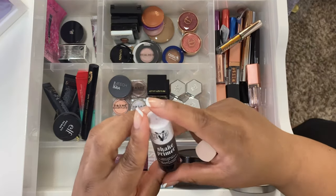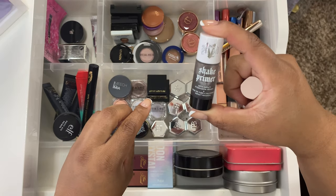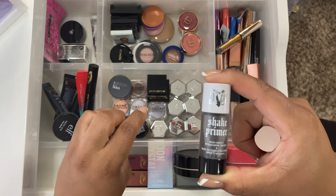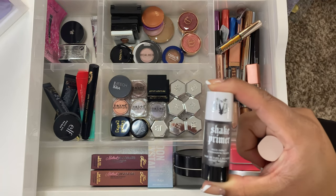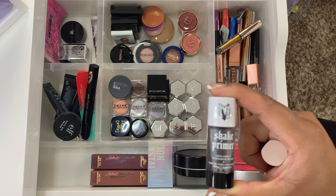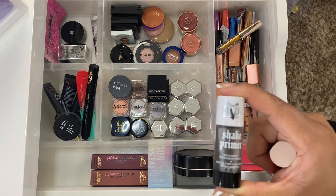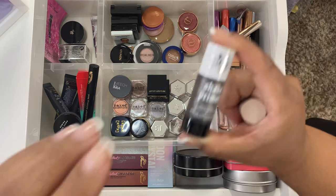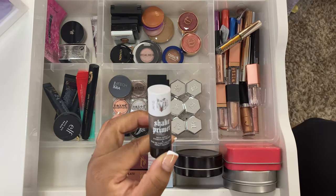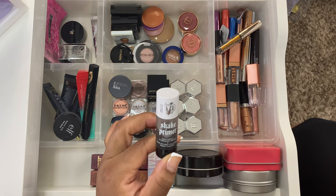And then I did get this one. This is the shaker one from KVD Beauty. They said that they made this one to be a high impact eyeshadow primer. So this came out when very bright, colorful eyeshadows were the theme, I want to say about a year or two ago. Not to say people don't do it anymore, but they say, and this is probably just a rumor, I don't know, but it does have some color payoff.